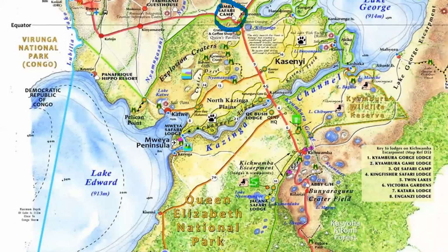So it's a great option for groups, and it does fit a price point in between Volcanoes and Mazike. So it's a good upper mid-range option for your guests in that category.